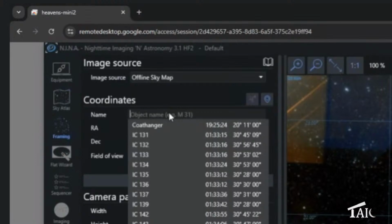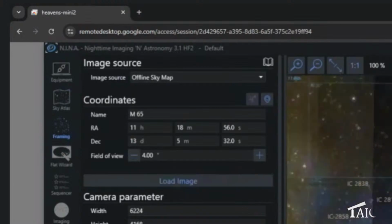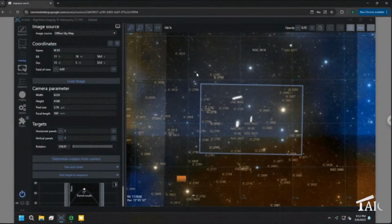So I'm going to switch this to like, I'm not going to go to it, but I'm going to switch it to like M65. And I'm going to go load image. You can see there's the Leo triplet right there. And the cool thing is, if you've got your stuff set up correctly, it's going to show you exactly what your frame of reference is going to be for your camera. Because I got a 26 megapixel APS-C sensor in this camera, you can see that I've got a pretty big field here. It's not a full frame, but it's not too bad. And so I can get an idea of what these things are going to look like. So I go through, do my framing. I'll probably move it around a little bit, center it, whatever I want to do.